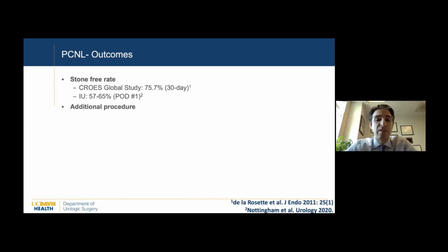But the number of times that we do a second look procedure is certainly less common. In the CROES study, it was about 15%. In the IU paper, I think 20 to 30% of patients. Obviously, some people are more aggressive with getting out every single stone, which I do agree with. But that is certainly a preference to try to retrieve every little fragment.